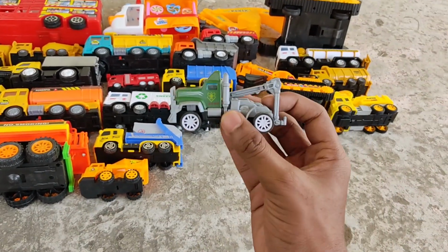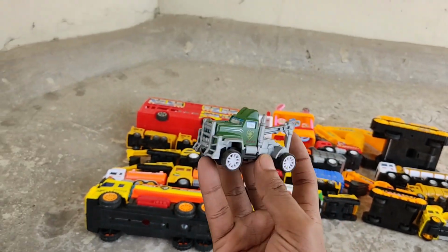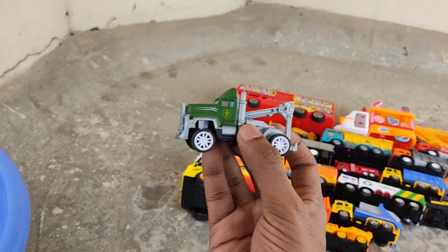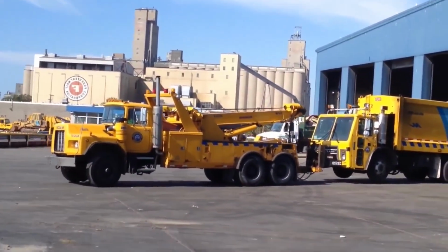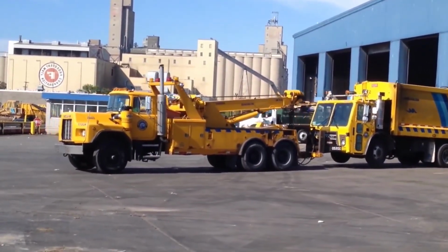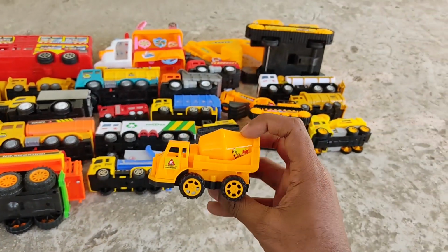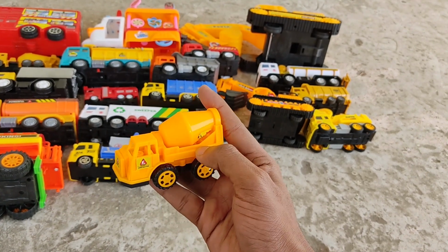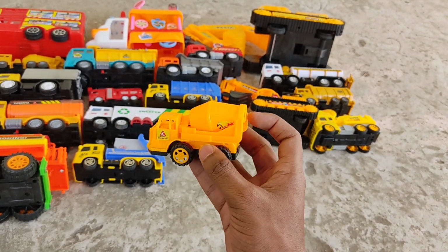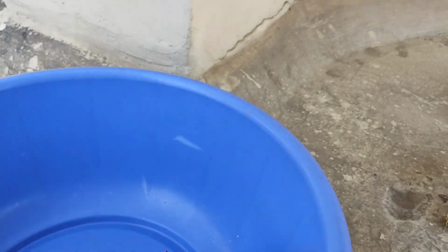Wow! A miniature towing truck. Nice! Looks fine. Wow! Another cement mixer! Yellow cement mixer!